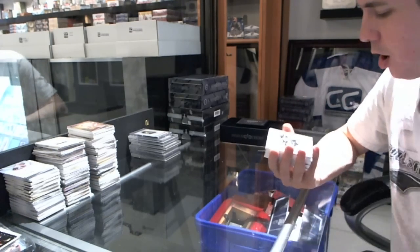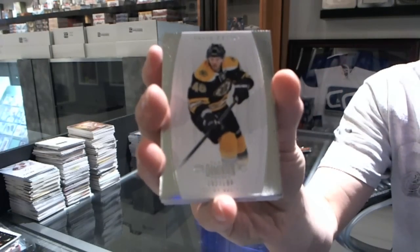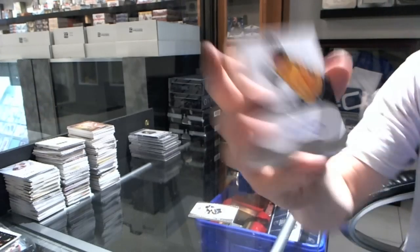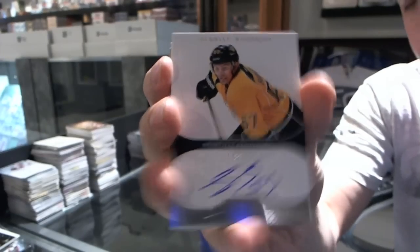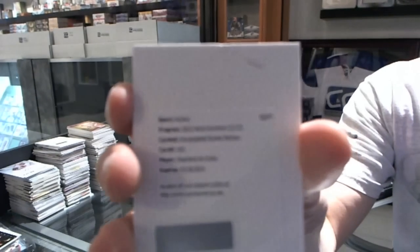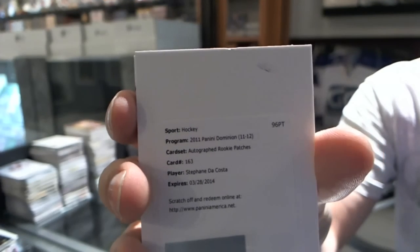All right, base card numbered to 199 for the Boston Bruins, David Krejci. We've got a rookie auto numbered to 199 for the Nashville Predators, Gabriel Bourque. We've got a redemption for a rookie patch auto numbered to 199 for the Ottawa Senators, Stefan Della Rovere.